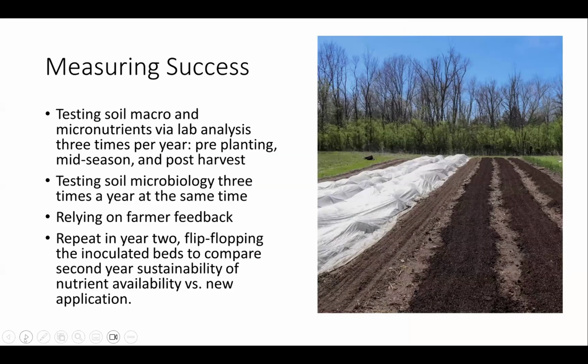And we're going to measure our success through testing of soil macro and micronutrients via lab analysis 3 times a year. So pre-planting, mid-season, and post-harvest. Then we're going to be testing the soil microbiology 3 times a year at the same time, through that microbial analysis. We're going to be relying on farmer feedback.